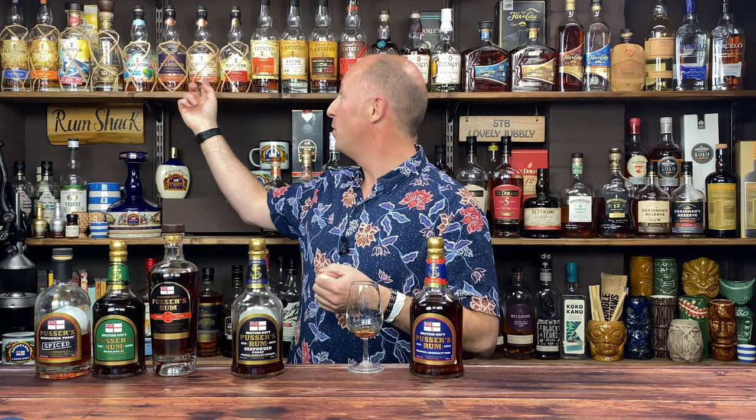For me, that Pussers, and I've got the categories here where I put this: I put this in blended aged category 3, for those of you that follow us with Smuggler's Cove categories. So 3. I put this in there with the Chairman's Reserve, Doorly's, Eldorado 5, Eldorado 8, Plantation 5-year-old, which one? That one.